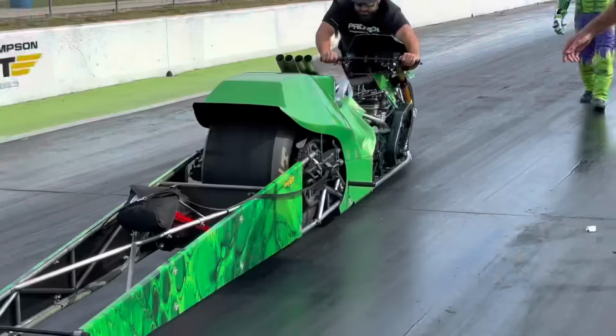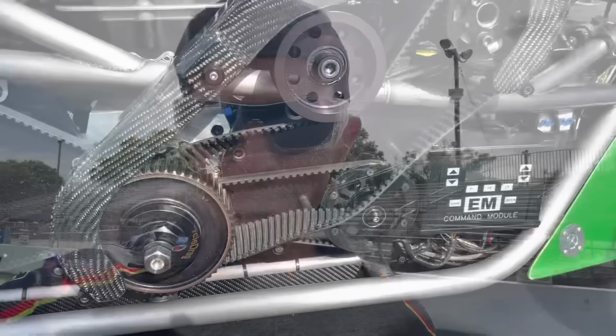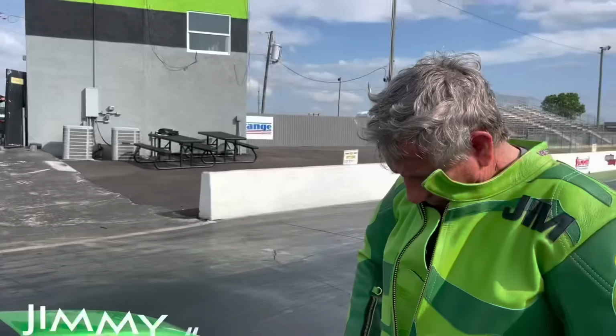Guys, behind the scenes testing, this is what happens. This is why you go testing, but he's got the best crew in the world and they'll get this fixed in a timely fashion. So take a look at this guy. Spider-Man said he's never seen this. Pulley comes loose, twists up a belt, no big deal, easy fix. They will get it fixed, but Hulk, it's good we caught that one low, huh?